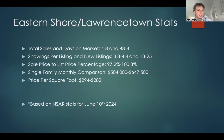Total sales, we're looking at 8 days on market, went from 48 to 8, dropped significantly. Nicer weather, people might be looking for cottages and whatnot up there. Showings per listing, we saw it go from 3.8 to 4.4 in May, and new listings was at 13. It's now at 25. Sale price to list price percentage, we saw it go from 97.2 to 100.3. So a little bit of a multiple offer situation there.